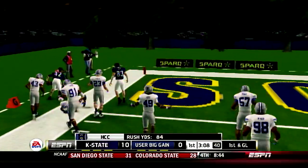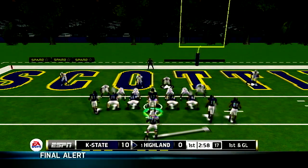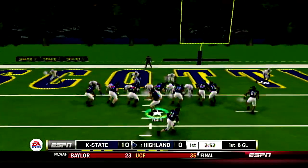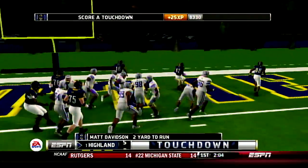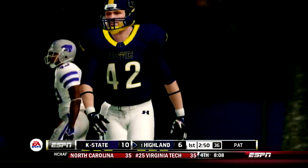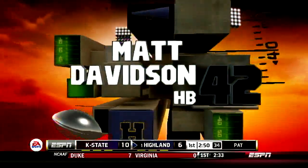Davison runs this one very well. And that's a big run there. He gets pushed out near the 1. And it's a huge, big run there for him. I would say about a 50, 60-yarder right there on that one. 1st and goal coming up here. Davison here, no problem there. He gets a nice block and gets into the end zone there. Touchdown, Highland Scotties. And the Scotties are on the board here finally.